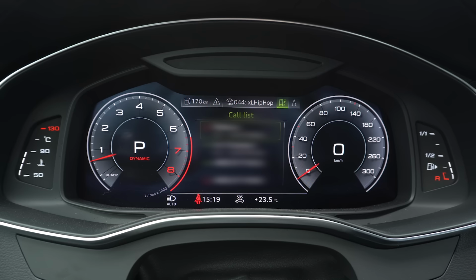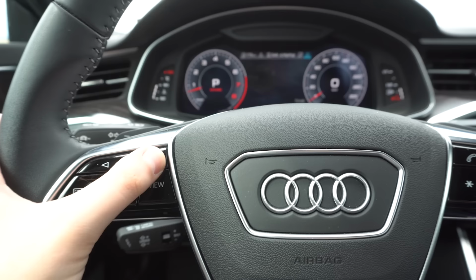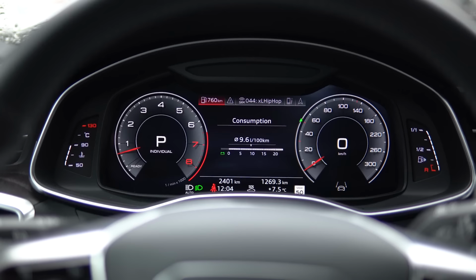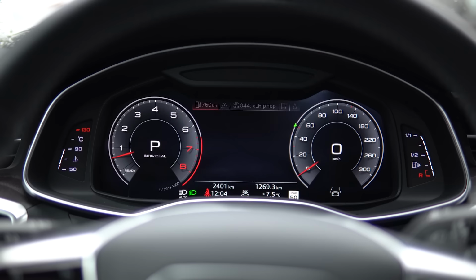You can't have just the one bubble in the middle because it's not an S or an RS. That's right. So if you click view, you can see all the stuff super big, like your map or your satellite radio stations. It's really nice. Everything's high res, high quality, no lag, unlike the Volkswagen version of this, which has lag. And then there's also a reduced display, which I was complaining about in previous Audis, where I had to go to the earth, zoom out, and make it nighttime. Now there's actually a menu option for a reduced display.